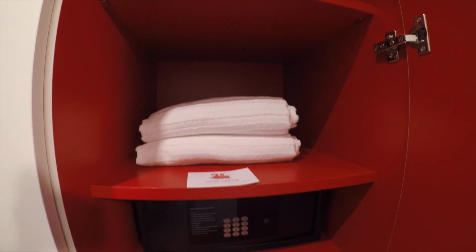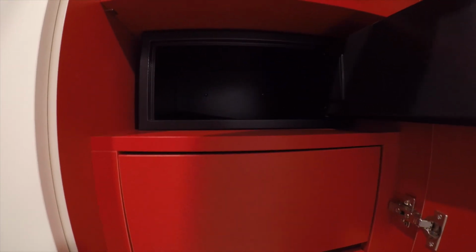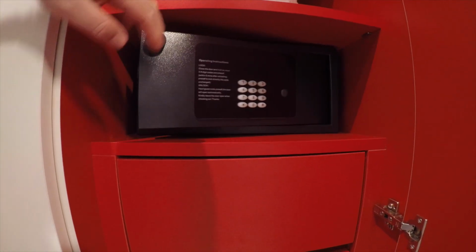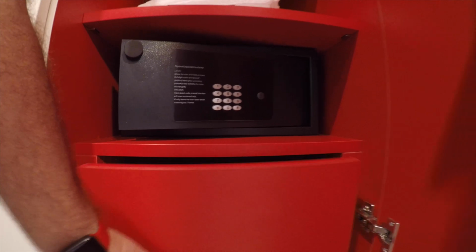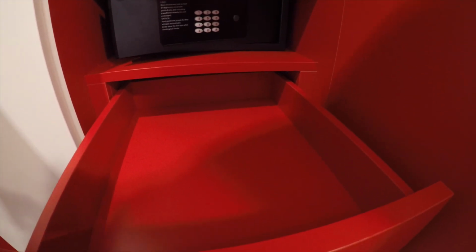One of the shelves has pull towels on it, the other has a safe which can hold a 13 to 15 inch laptop. You also have these four soft closed drawers in the cupboard, but they're quite deceiving as they're not as large as they look from the outside.